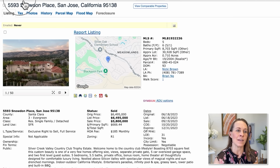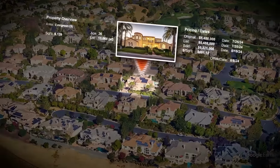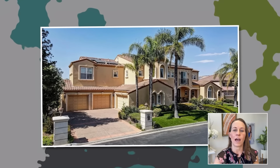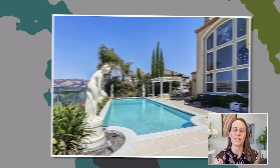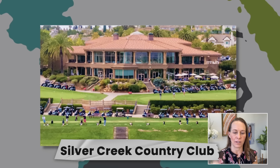Now, if we take a look at the next one, as far as price point, you get the same similar feel. You're getting a lot of stucco exterior, a little bit of mission style in there, multiple cars garage, gated, high ceilings, top materials, fancy flooring and chandeliers to give that feeling of a really eloquent estate. So this is a pretty typical feel of what you're going to see in the higher end and the Silver Creek Country Club. The type of people that move to this area are very executive, family oriented.